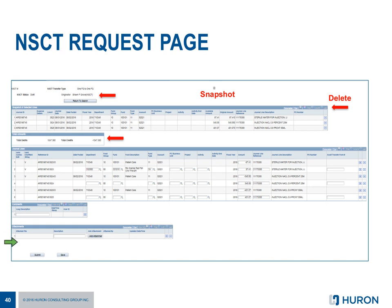Once the users have submitted the request, it will be sent through the workflow process for approval. Once final approved, the request will generate a valid journal and will system post.